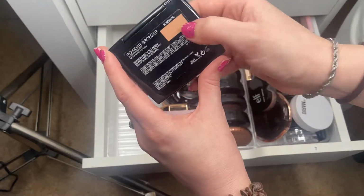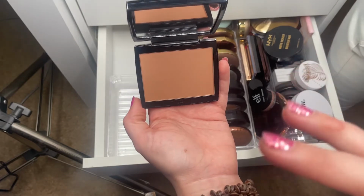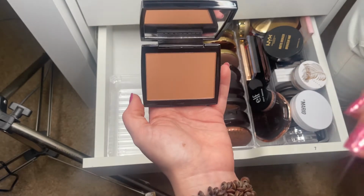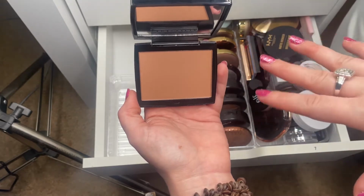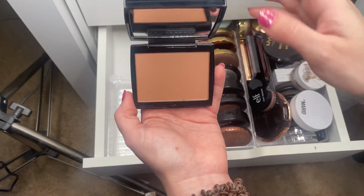This one is in Rosewood, and I really love bronzers that have kind of like a red undertone. I think those look very good on my skin tone, as well as ones that are a little bit more of like a neutral type shade. So that's why you'll see a lot of those in my collection in general. Those are just the kind of shades that I go for.